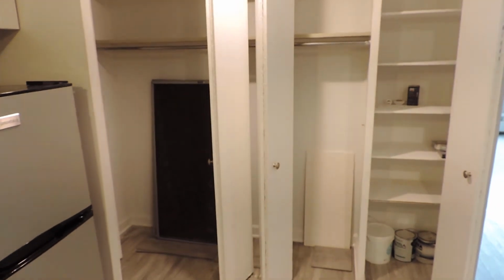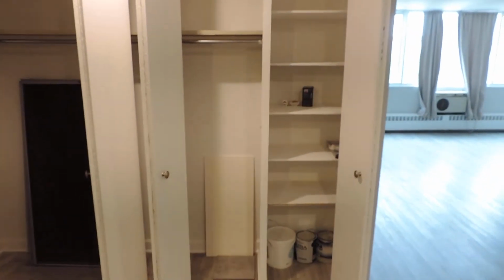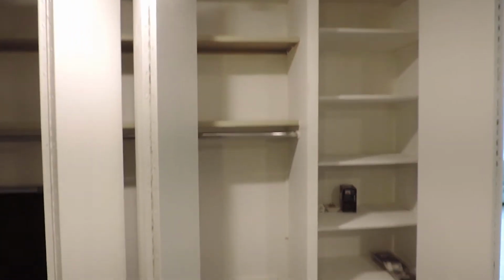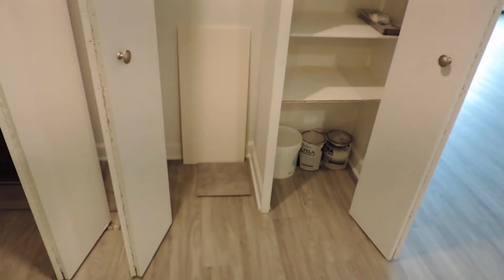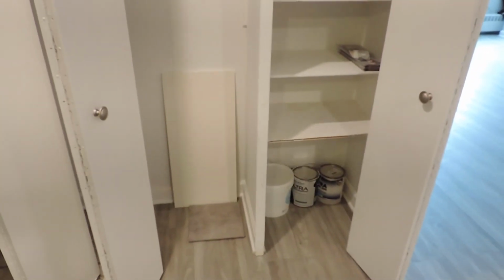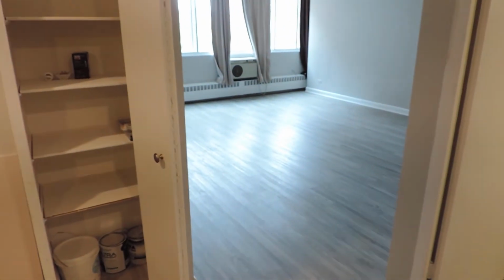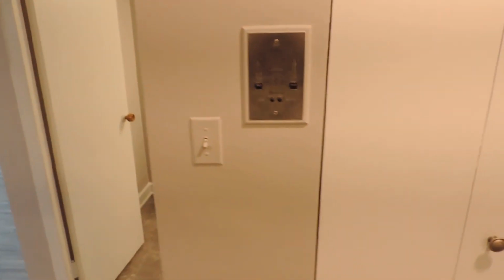So you can see some screens, a little bit of paint, but like I said, it's got to be 10 feet across with two shelves on top, hanging bar underneath, lots of place on the floor for boots or other storage. And that's the bank of closets that we saw when we walked in. Again, if we swing past the living room, past the bath, there's the intercom.